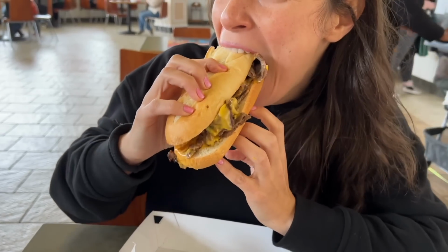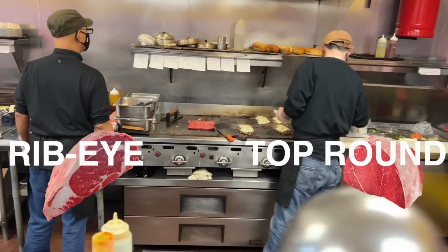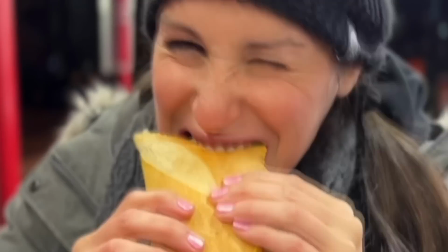A cheesesteak is a sandwich made from thinly sliced pieces of beef steak, generally comprised of ribeye or top round, topped with either cheese whiz or provolone on a long, soft, lightly salted Amoroso hoagie roll.